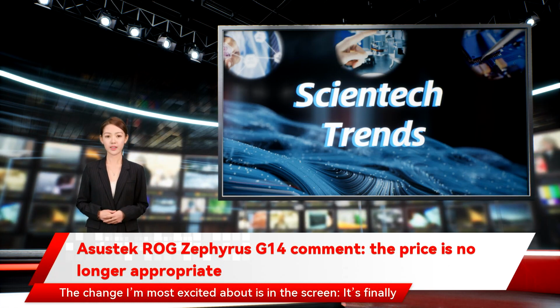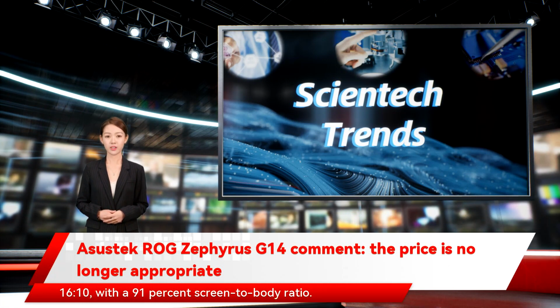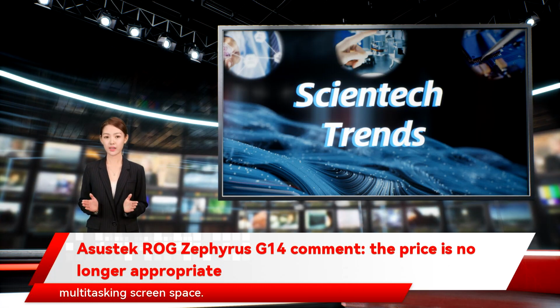The change I'm most excited about is in the screen. It's finally 16:10, with a 91% screen-to-body ratio. It looks more modern than previous generations and allows for more multitasking screen space.